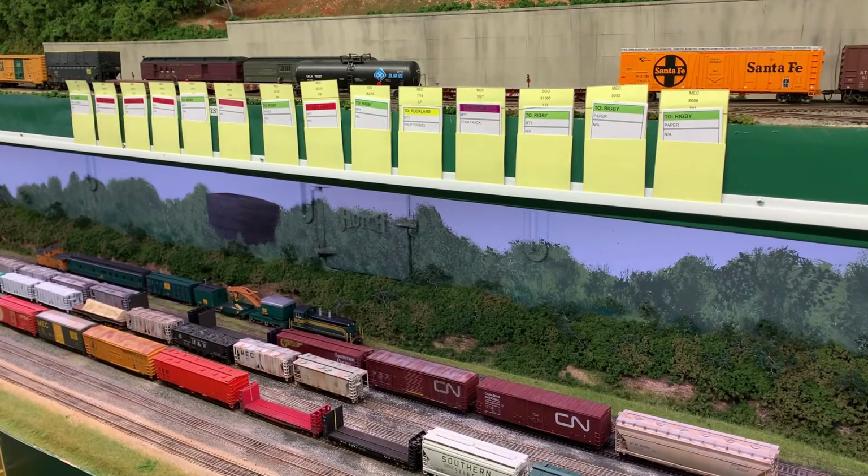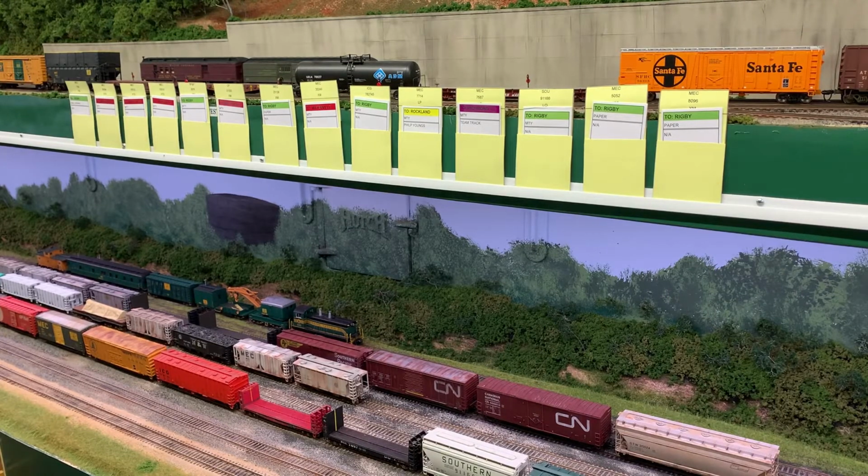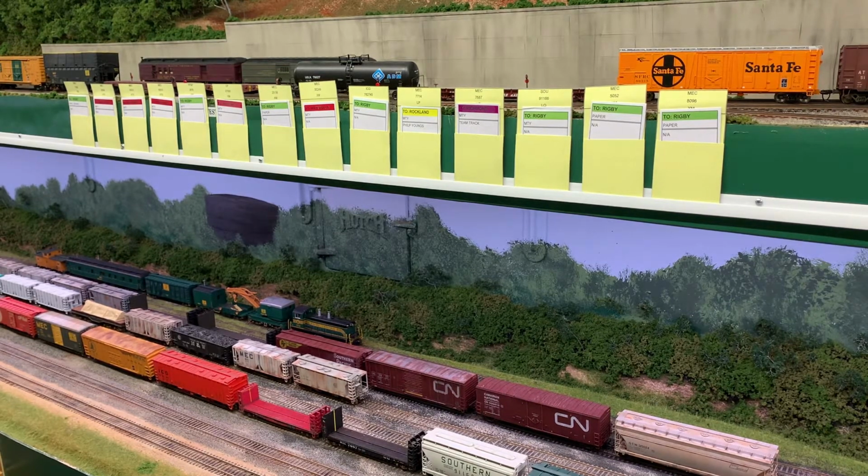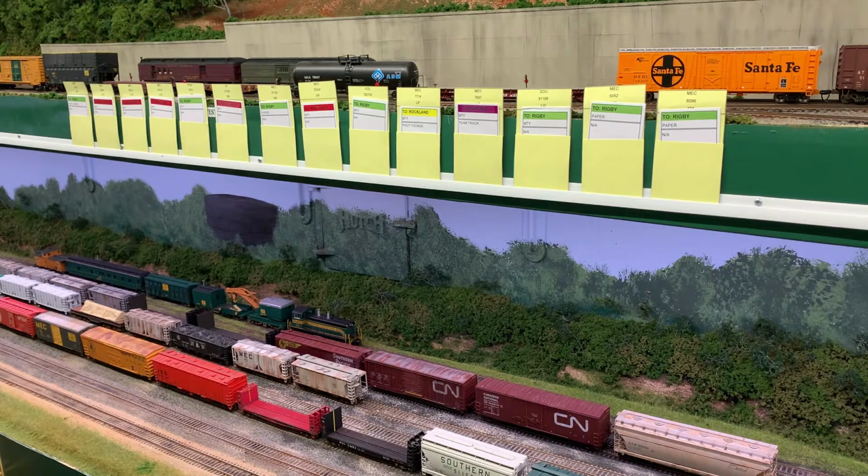So looking at the cars from train 567, the Lewiston turn that came into the yard, we have 1, 2, 3, 4, 5, 6, 7 cars that have to be sorted out going to Rigby, and then the rest of the cars are either headed to Waterville or on a Waterville route, except for one car, which is a pulpwood car that will be going to Rockland.